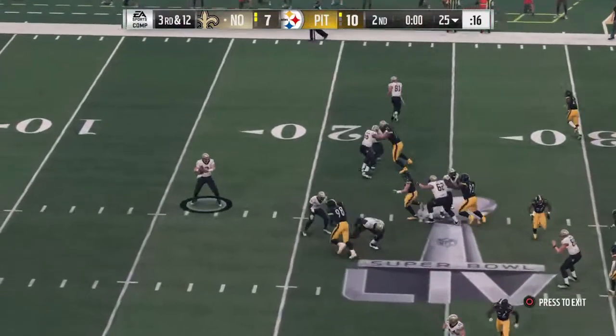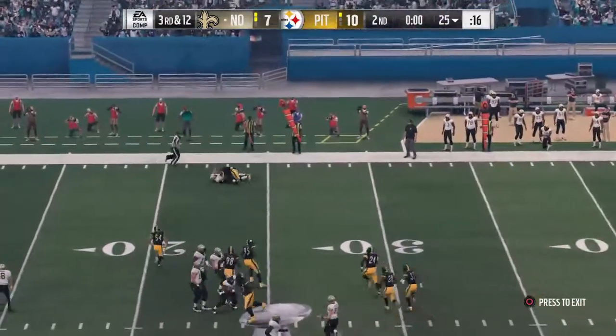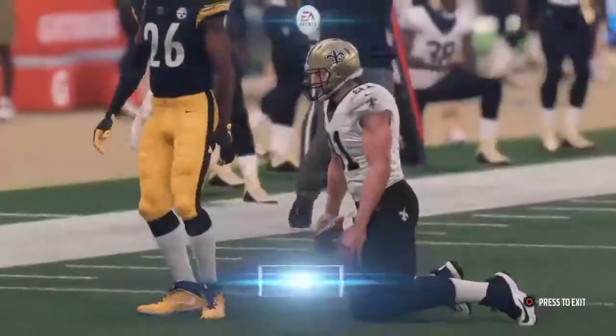The throw now on the final play, for Kidder here, it's complete. And he will lose yardage and be backed up to the 24.